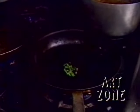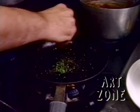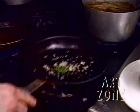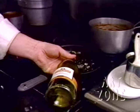Get those in there. Put some herbs. Dried herbs are okay. I've got some fresh shallots here. Let that kind of simmer a tad. Add a little bit of white wine. Chardonnay's great.